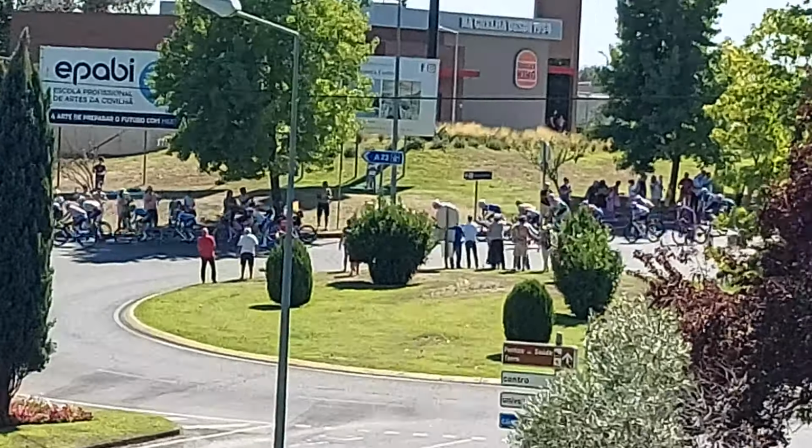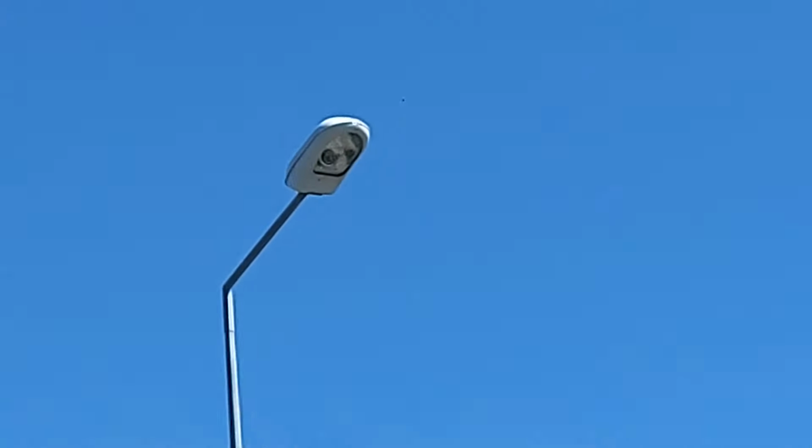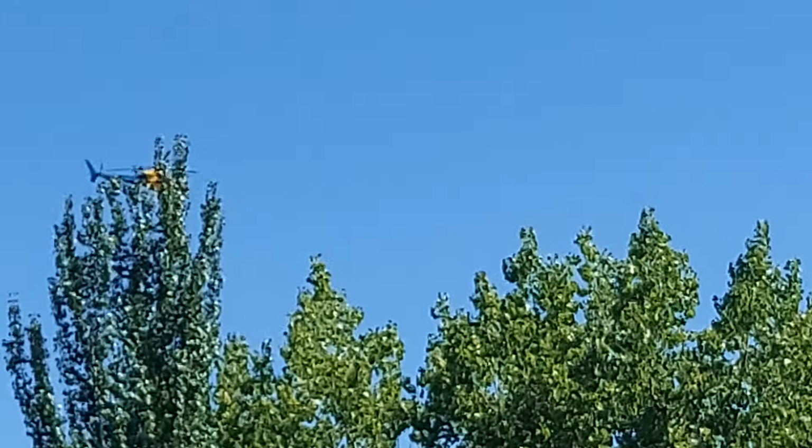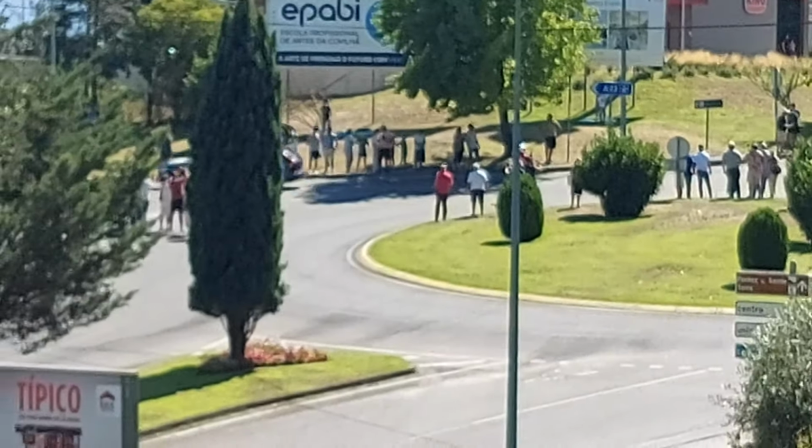And as you can probably hear, there's the motorbike helicopter up above. Don't know whether I can get that. There it goes. I think that's doing something to do with the race. It's been hovering about for a while. And the support vehicles following it along.